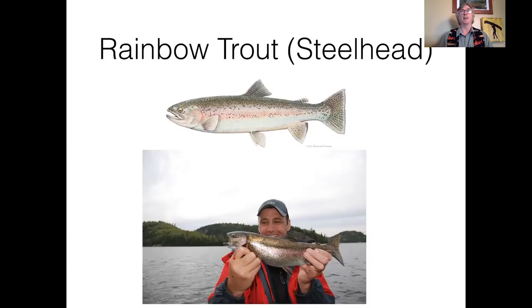Rainbow actually need a stream to spawn in and a large body of water to live their mature life. Okay, and they actually spawn in the spring, whereas most salmon actually spawn in the fall. So they come up the streams in the springtime and go back to Lake Ontario, or if you're in the interior, they do need a stream to spawn. A lot of stock rainbow don't spawn, they're just put and take, right?